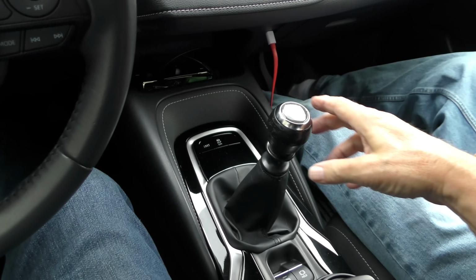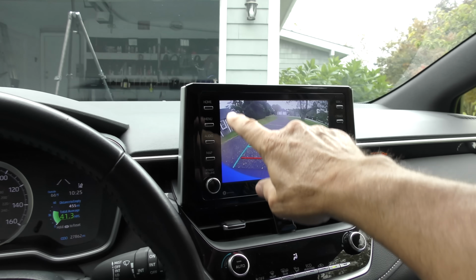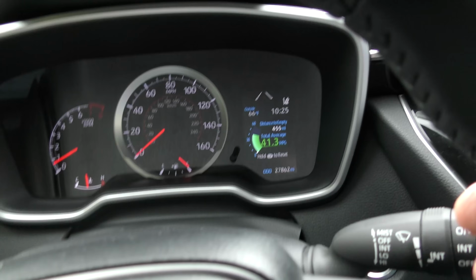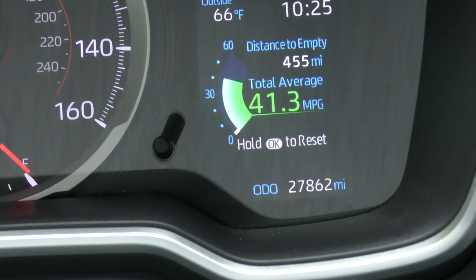We have to turn the parking brake off and get the interlock, put it in reverse. Although I don't like where the screen is, it's a nice big screen, so backing up is pretty easy with this thing. And as you can see here, he was driving 85 miles an hour, so we only got 41.3 miles a gallon coming here.